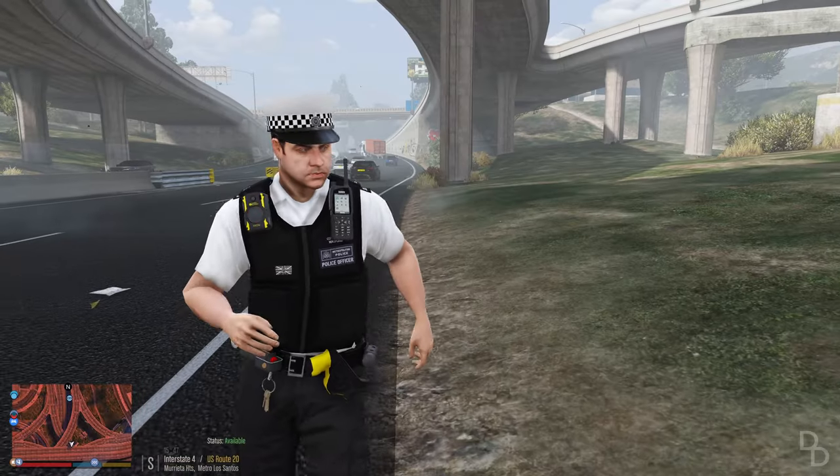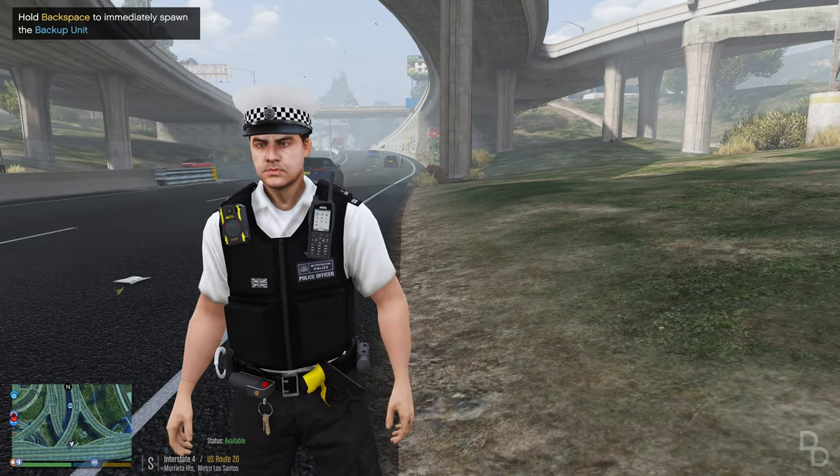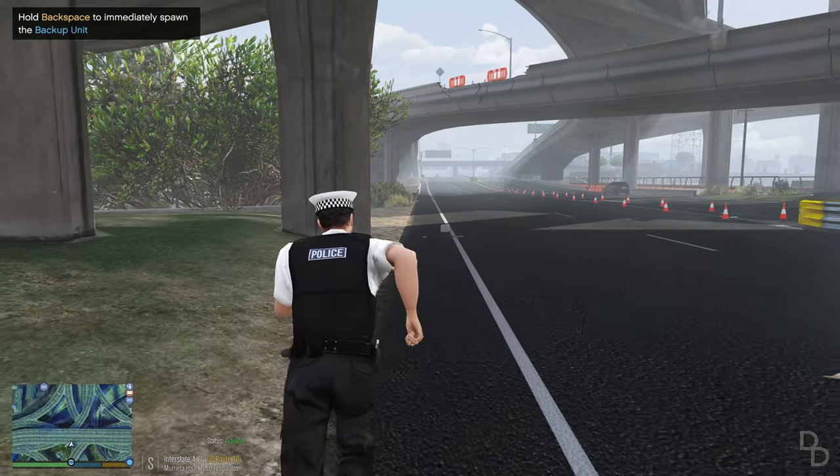I wish our partner would just follow the highway code and just get on the right, you know, the... Look at that, look at her. She's coming so close to that Range Rover. It's insane.